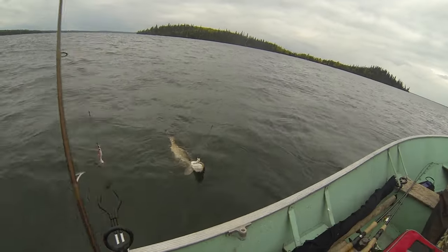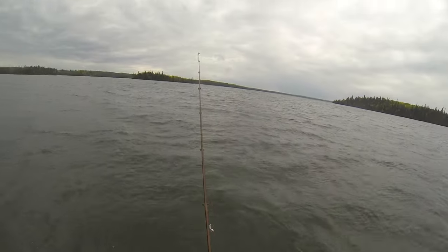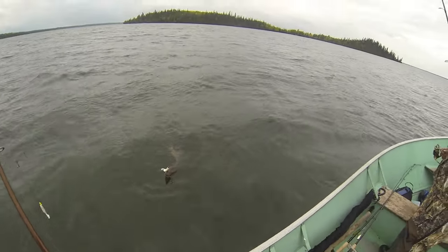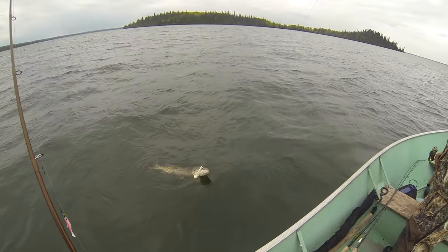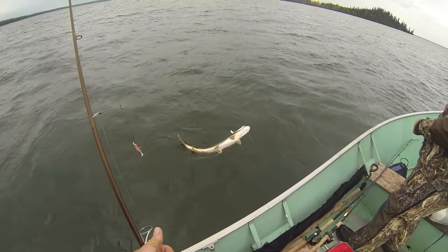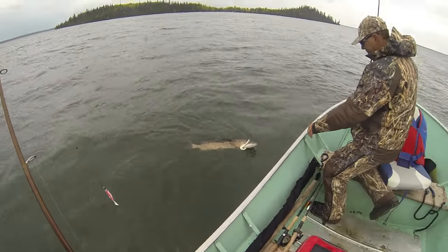More pike action. We just slipped off the Lake Trout Shoal over there and into Pike Alley here. Russ has a pretty nice one. We're catching them non-stop on anything. We're just using soft plastics right now, but pretty much everything is working.